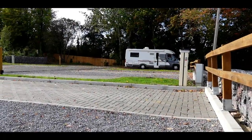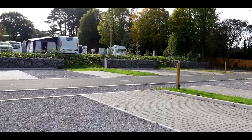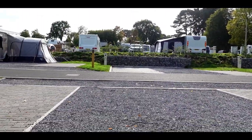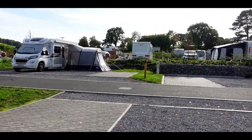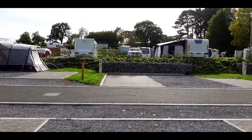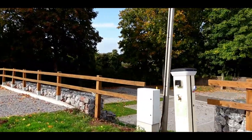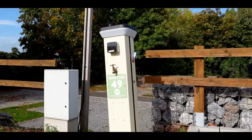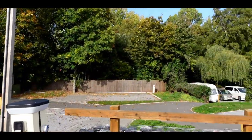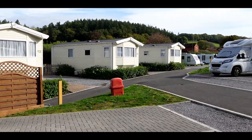Yeah, definitely Cofton are certainly pushing the boundaries with these pitches now over the back of here. This is all new hard standing pitches. All the electricity pillars, all these are super pitches, I see, because these have got taps on as well. Let's have a look here. Yeah, super pitch, 49. All the way around, they've got a few statics here now as well, a couple of statics up over this end.